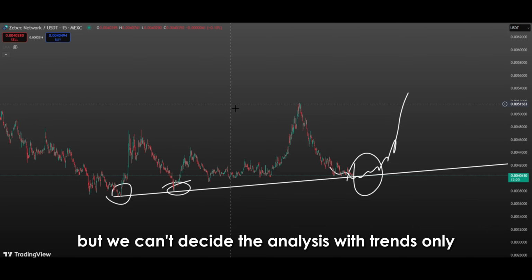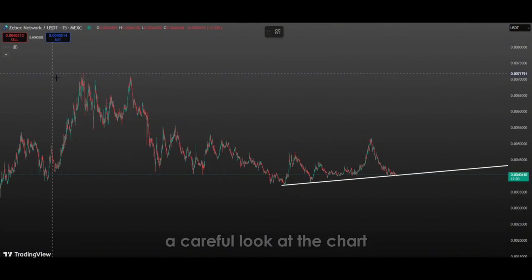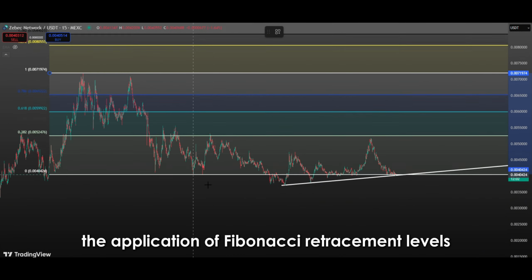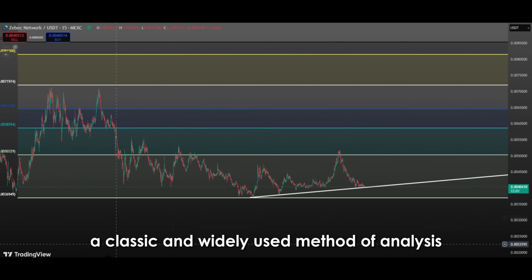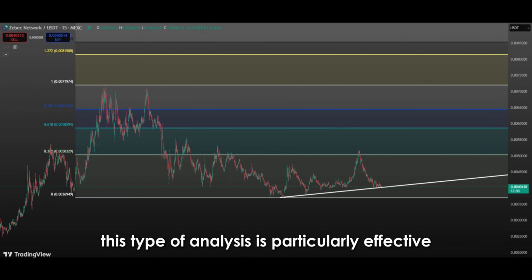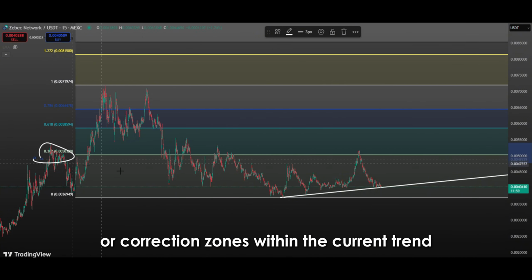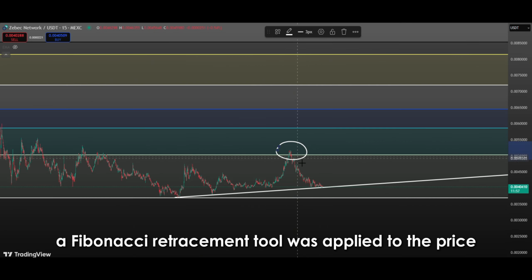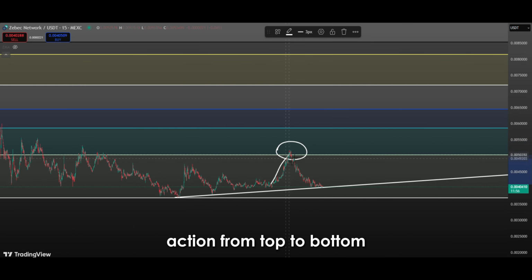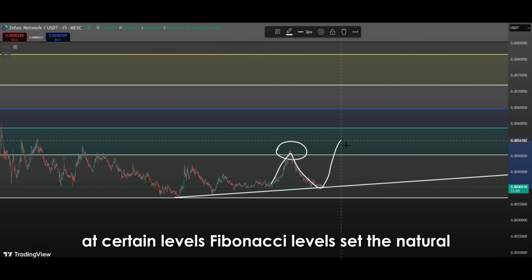But we can't decide the analysis with trends only. Let's look at other metrics. Stay tuned. A careful look at the chart reveals the application of Fibonacci retracement levels, a classic and widely used method of analysis. This type of analysis is particularly effective in identifying trend reversals or correction zones within the current trend. In this particular scenario, a Fibonacci retracement tool was applied to the price action from top to bottom, carefully analyzing how the price behaved at certain levels.